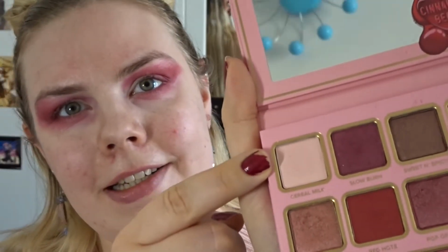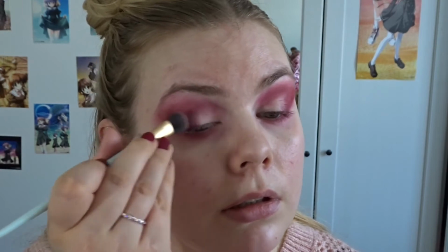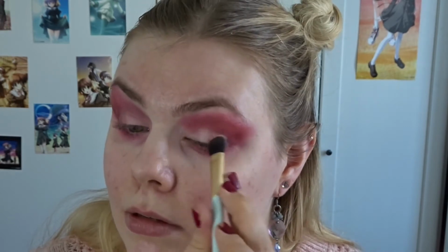Okay, now let's put something on the lid. I'm thinking, I don't know, I really like this light pink color here, Cereal Milk. But it's a matte, and I usually don't do all matte eyes, but we could try it out. See if it works. So I'm taking this big blender packing brush from Too Faced, and I'm going into Cereal Milk. And let's see if we can make it work. It's not that different from my skin tone, I think. In real life there's definitely a difference.